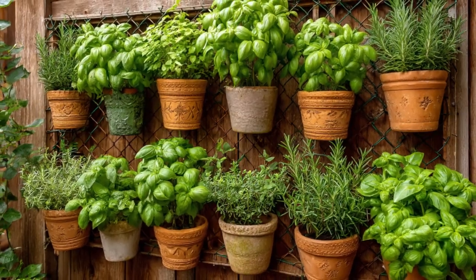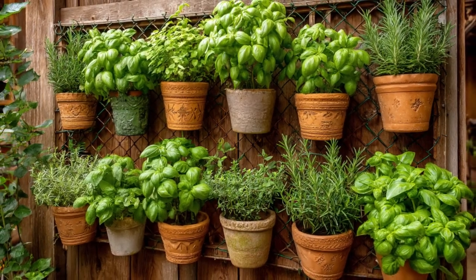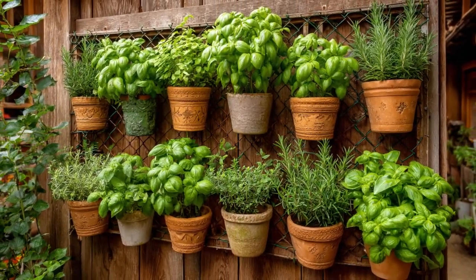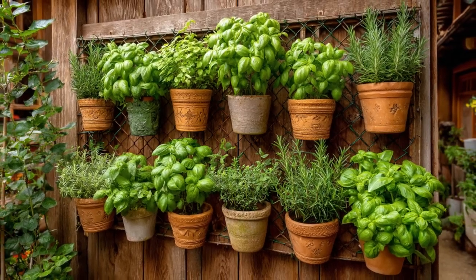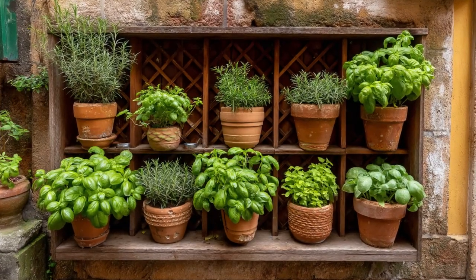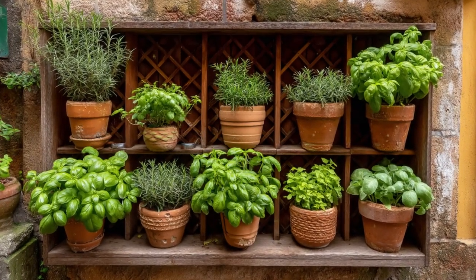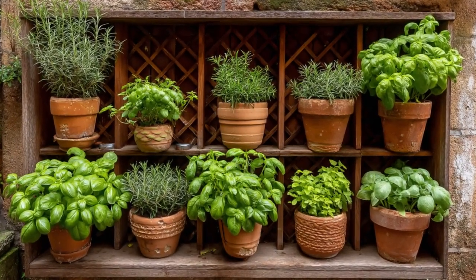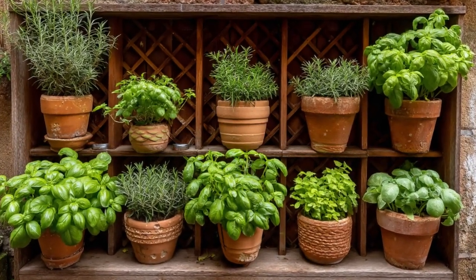Choose plants that thrive in vertical spaces. Climbing roses, ivy, herbs, or ferns all work beautifully. Reclaimed wood, old ladders, or metal grids make perfect supports with rustic charm. Vertical garden frames not only boost your greenery but also add architectural interest and texture to your landscape.